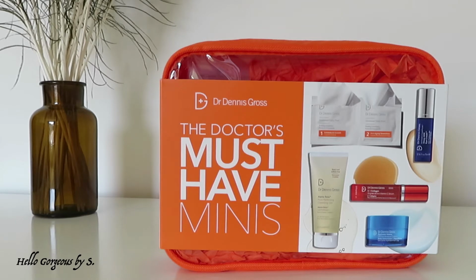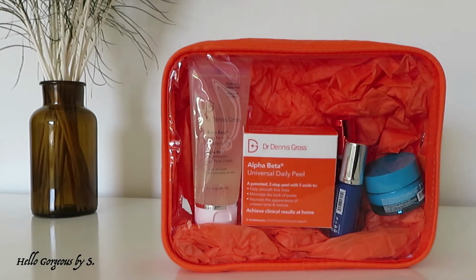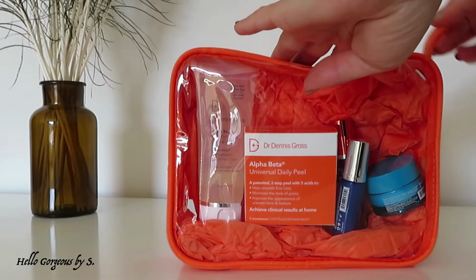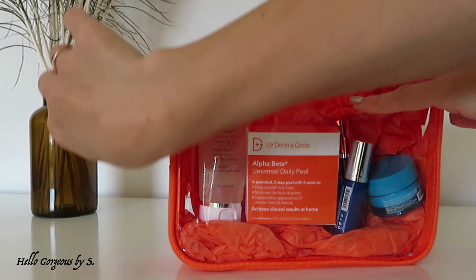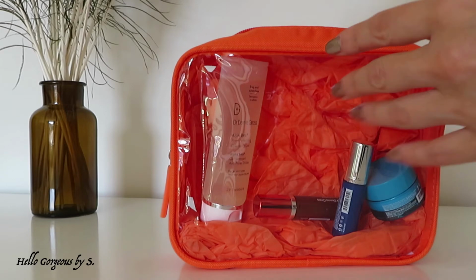In today's video we're gonna unbox the Doctors Must Have Minis kit from Dr. Dennis Gross Skincare. This kit contains a full skincare routine. Dr. Dennis Gross Skincare promises that we will experience immediate radiance, smaller looking pores, improved tone and texture, and hydrated skin. It comes in a beautiful see-through orange bag. The kit is retailed for £60 and inside we will find 5 must-have mini products from the brand. Okay, beautiful people, let's see what it hides inside.